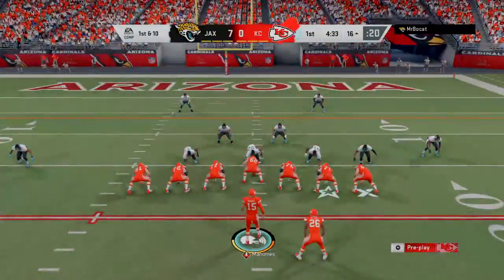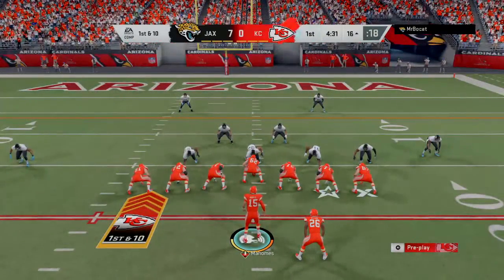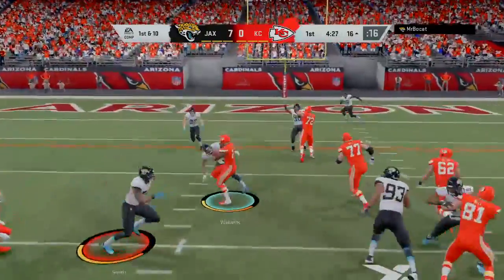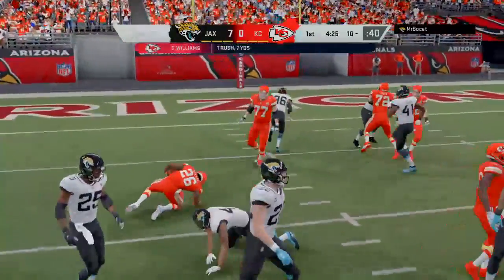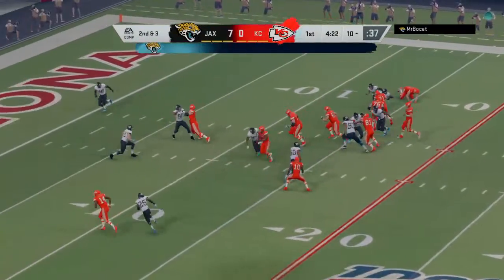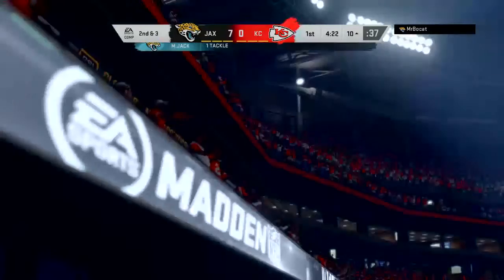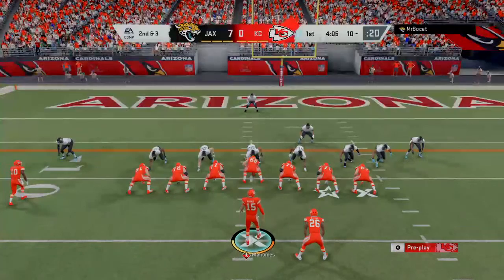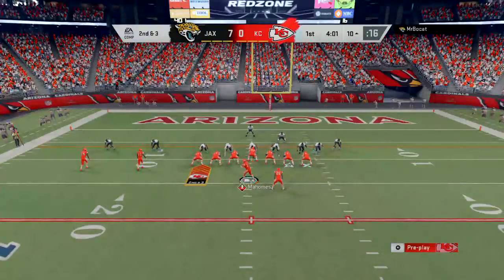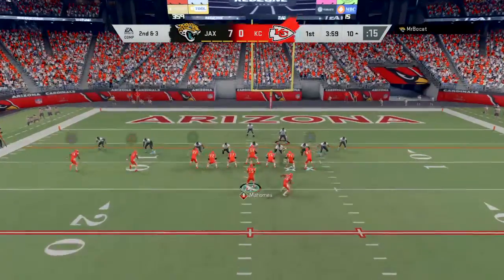A real field flipper there as all of a sudden they've got a first down in the red zone. They'll run with a backup. This is Williams. And he'll get 7 yards from the 17 to the 10 before he's taken down. Pretty effective run there, and now they can start to smell that end zone. Pound the rock. Make sure you use your O-line to set the tone of dominance and physicality, and pound the rock.